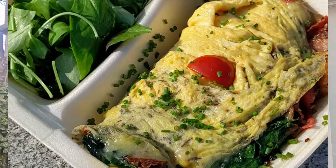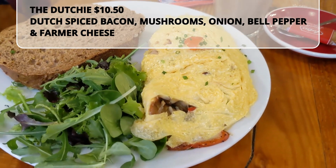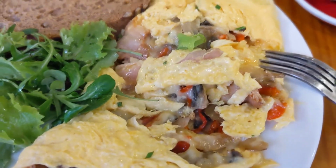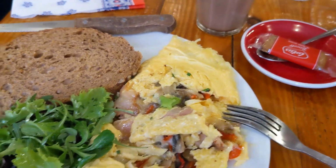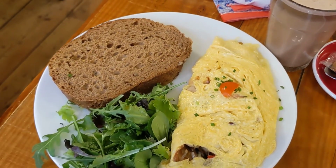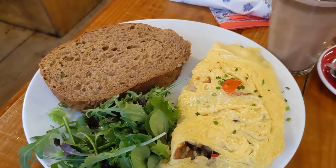This time I got something different. I got the Dutchen that had Dutch spice bacon, some peppers and onions, cheese and whatnot. Maybe I'll flash it on the screen, I might forget. This is a firmer exterior omelet, almost French, basically a French omelet, but maybe cooked a little bit harder.